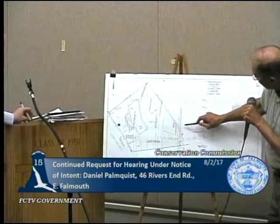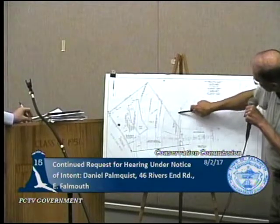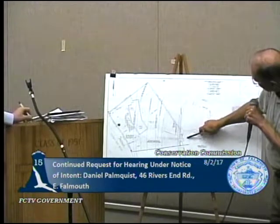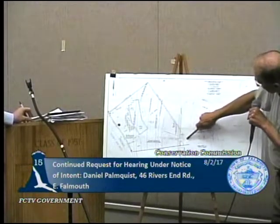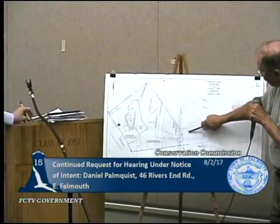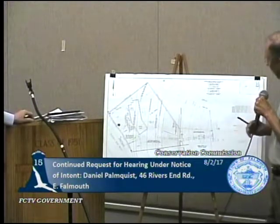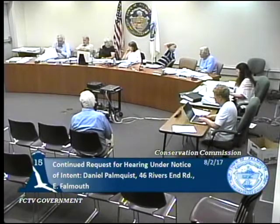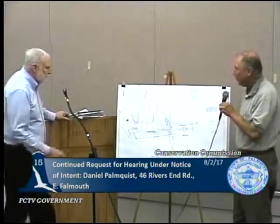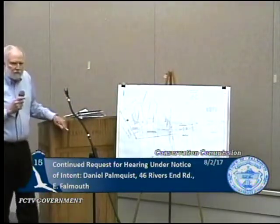I'm asking if you have an original owner, the property owner to the north that hasn't replied, and a dock passing through that line, which is deeded to him. What is the normal give and take considerations for the property owner that has water on the land? Could Betsy address that?